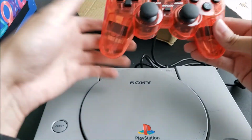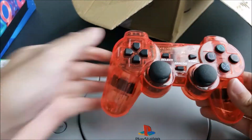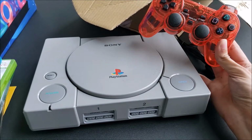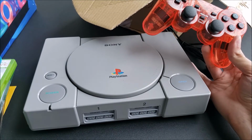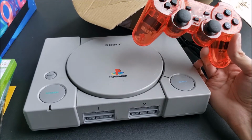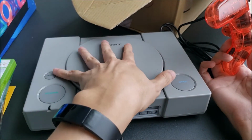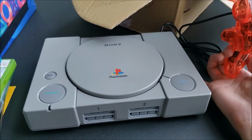For again, this whole thing, the system, controller, all the cables and everything was only for $1, 100 yen, and I just decided to go for it, and I ended up winning. Nobody else bid on it. I was kind of shocked, but I'm really happy to have it. I'm still kind of in the process. I would really like to get a replacement shell for the PS1 just to deck it out or make it look really cool.